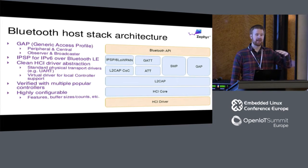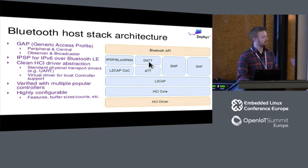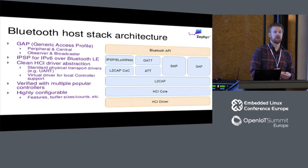The interface to the application side is on the generic access profile layer, and the GATT layer, actually, I don't have a bullet point for that, but you can see it here in the diagram. So the GAP and GATT are basically the main interfaces when programming, creating applications with Bluetooth. GAP gives you the generic ways of establishing connections, discovering devices, and so on. Whereas GATT is the main protocol or profile used for communicating with other devices.